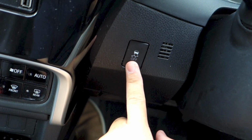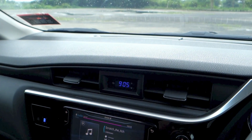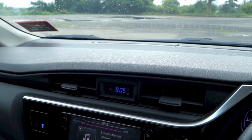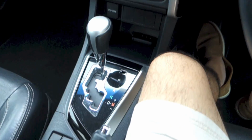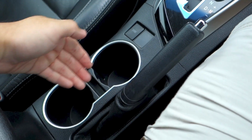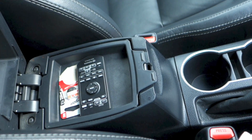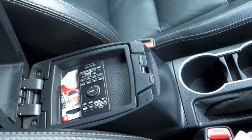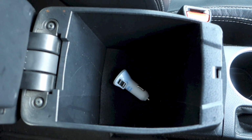Vehicle stability control button, nice digital clock in between the central aircon vents in front, sport mode, cup holders, front center armrest with 2-tier storage. We have a smaller area above and a much larger area below.